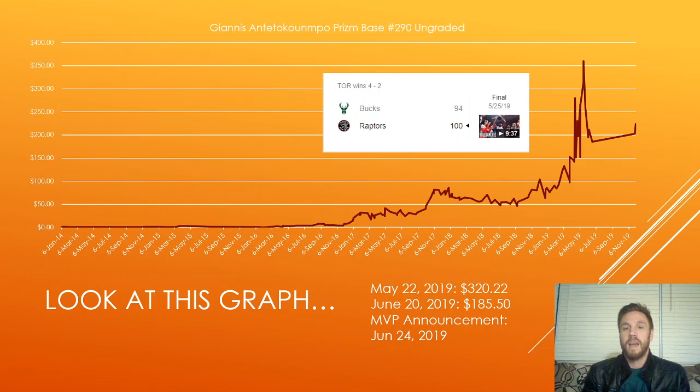Based on the timing, I firmly believe that the Raptors eliminating the Bucks in the NBA playoffs is what caused that drop-off. The card value went as high as it did with the expectation that Giannis was going to lead the Bucks to the finals to play a Warriors team that had a hurt Kevin Durant.